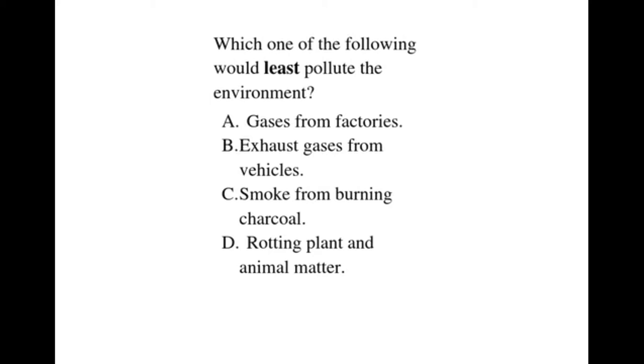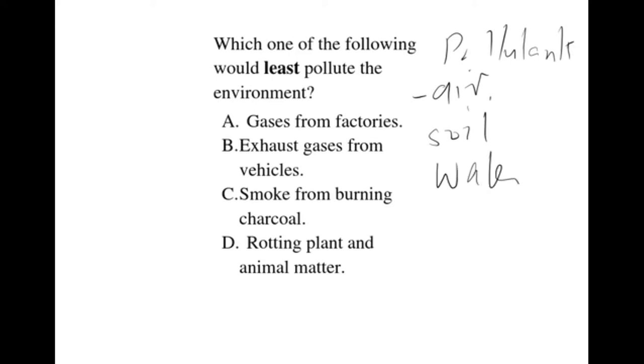Which one of the following would least pollute the environment? Things that pollute the environment are called pollutants. They pollute air, soil, and water. Therefore, when we look at air pollutants, they will include gases like sulfur and carbon dioxide from industries.